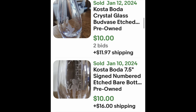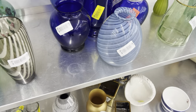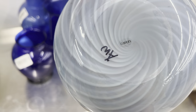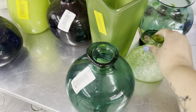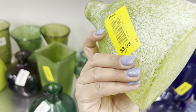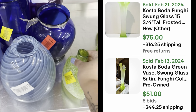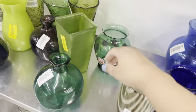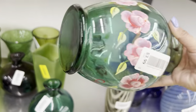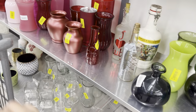Somebody who doesn't really collect Costa Boda but just heard Costa Boda is really cool, they might buy it. But it'll be sitting on your shelves for a while because usually people collect Costa Boda and know which pieces are worth it. These are just Chinese pieces that I'm picking up. I'm picking this one up in hopes that it is a Costa Boda because I have a lime green vase called the Fungi Vase. Fungi, which means mushroom in Italian because it kind of looks like a mushroom and it's that color green. But anyway, that was just a Chinese piece. This is a pretty hand-painted vase, but kind of the same kind of stuff I see all the time.